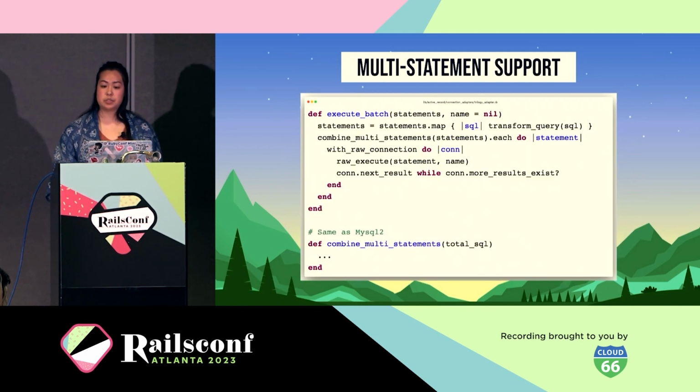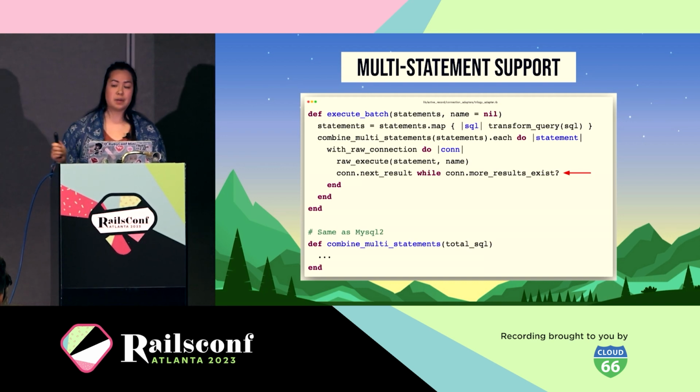So execute batch in the Trilogy adapter looks like this. Again, very similar to the MySQL2 implementation. Actually, the only difference is that Trilogy doesn't implement abandon results. There are reasons for that that are documented in the repo if you're interested, but instead of using abandon results, we need to iterate through the result set to get the connection back to a usable state.